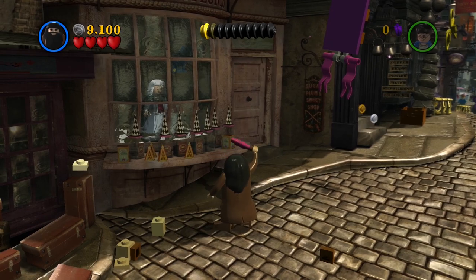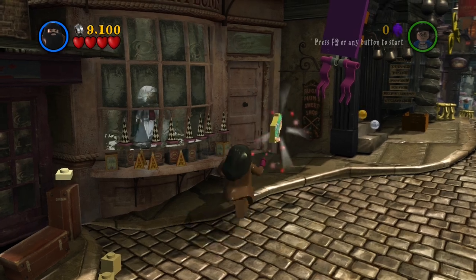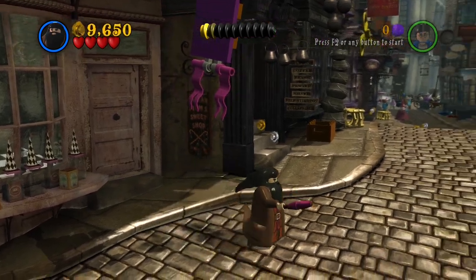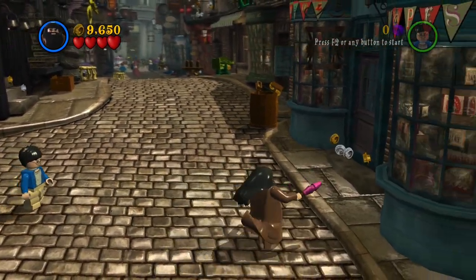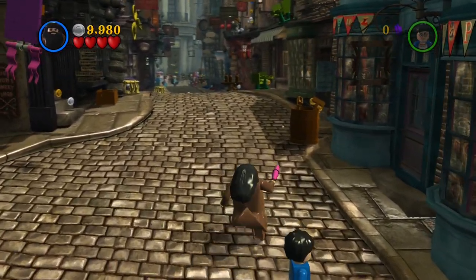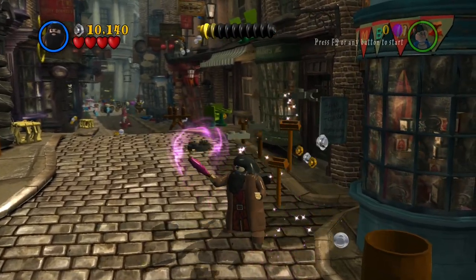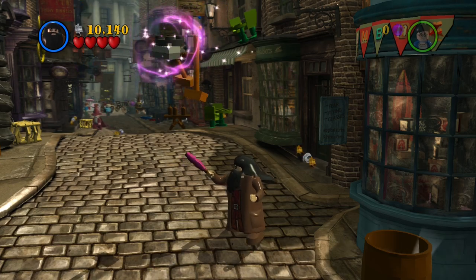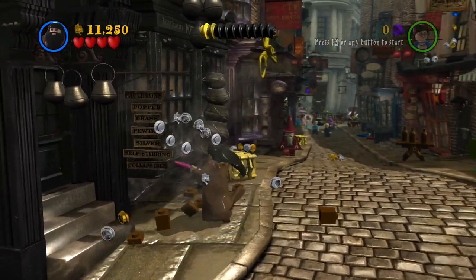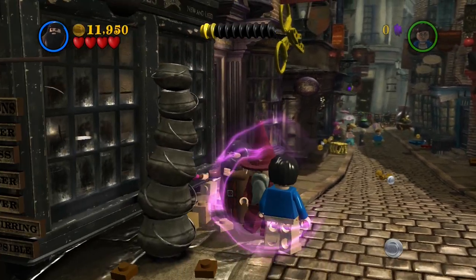Hello, lady. Do you have anything for me? You have the Slytherin part. That was easy. So definitely grab that if you can. Definitely quick and easy. Anything in this corner? Nope. Alrighty. Apparently there's something in this barrel. It's a street sweeper. Alright. If I find anything that needs to be swept, I'll pick it up, I guess.